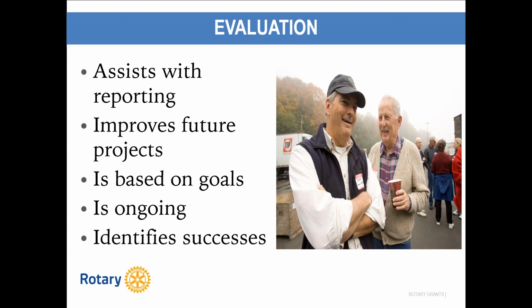Promoting project and activity successes, both within your club and with the public, gets others involved and interested in participating in Rotary, and it's a great way to let donors know how funds were spent.